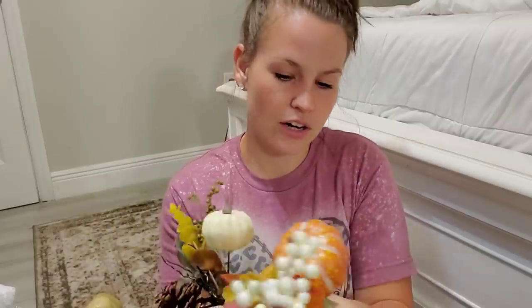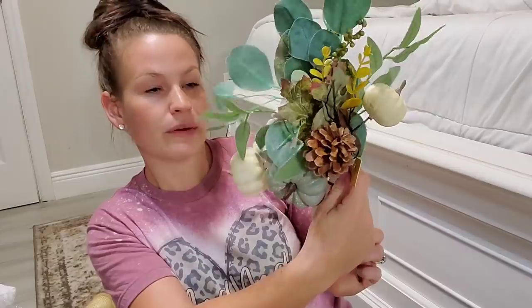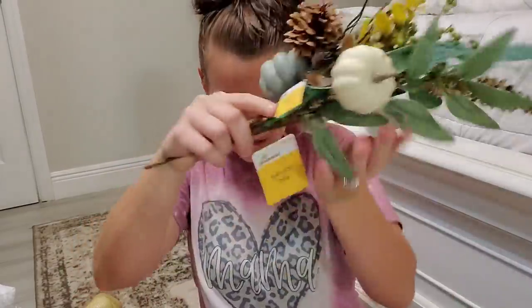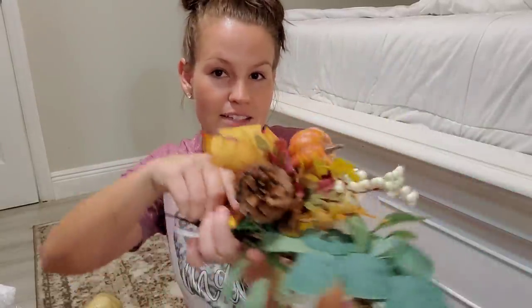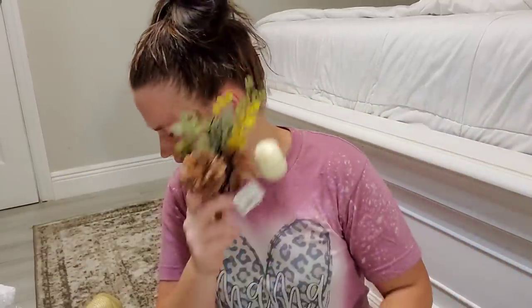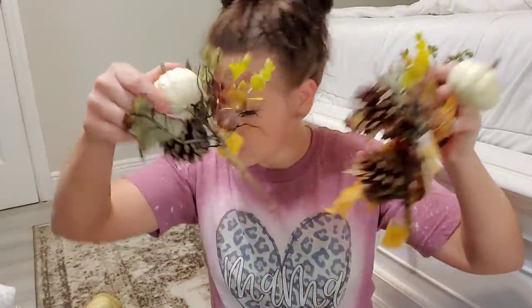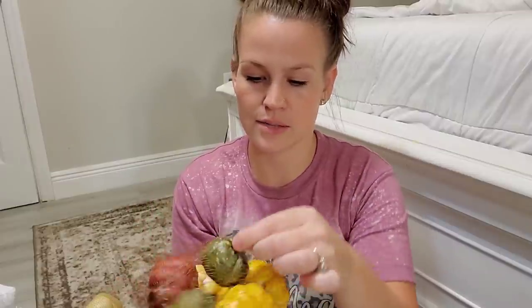Moving on, I got some more of these little floral picks. These were 98 cents a piece, so I plan on sticking those in with these. I thought adding both together would be really pretty. Look how, oh, it just looks so cute. I love that. And then this one's kind of more neutral, and this one is the traditional fall colors, and even that together looks really pretty. So obviously I would play around with it and spread it out, but got those. And like I said, I got three of these just random picks. So, got those. And then I got a bag of little burnt orange and some green pumpkins.